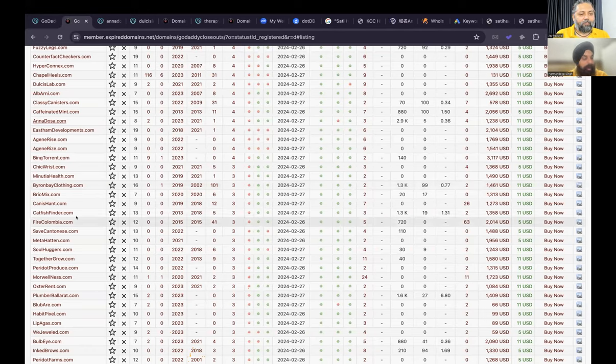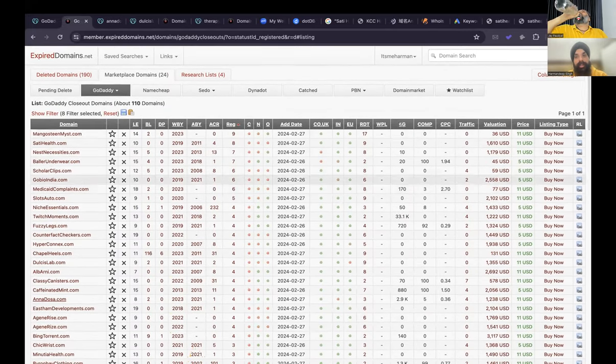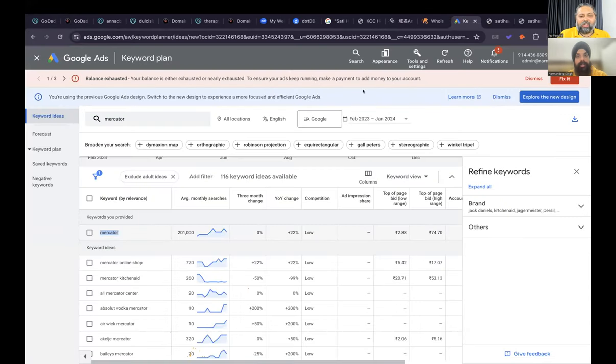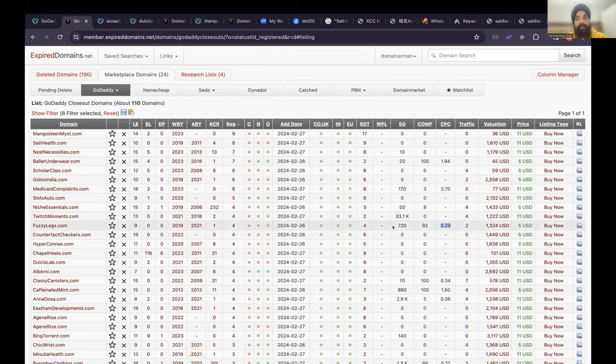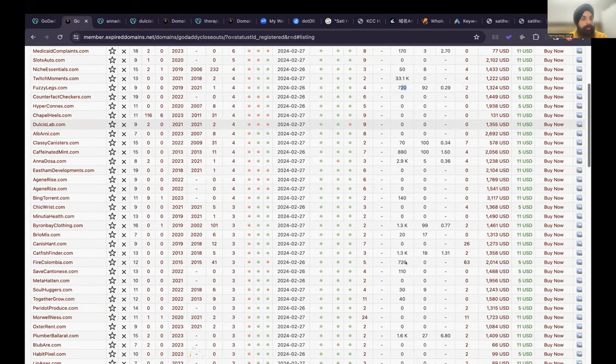Yeah, one thing I add, like someone said, did you consider the CPC for the name? Here you can see the search volume for a particular keyword, and also their CPC, which at that time I used the Google AdWords tool for. But in these expired names, you can use this filter to consider the volume and the CPC also.